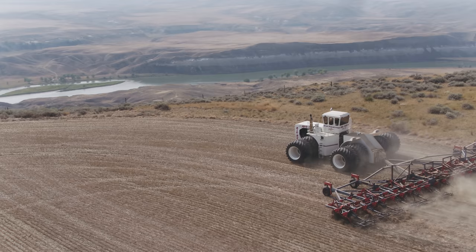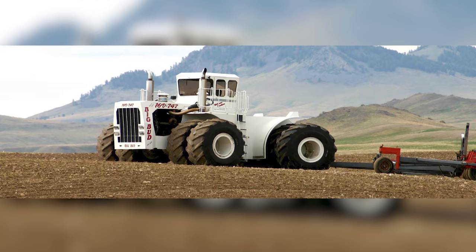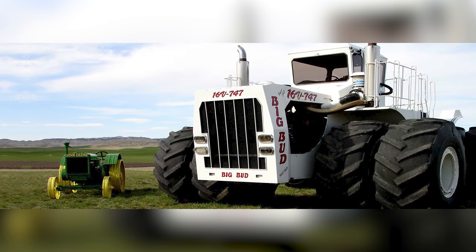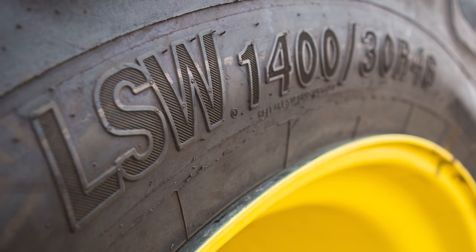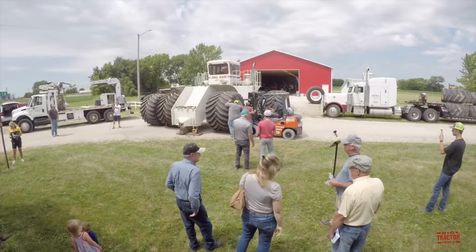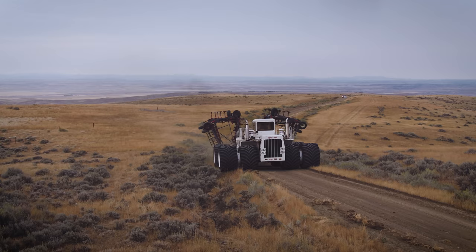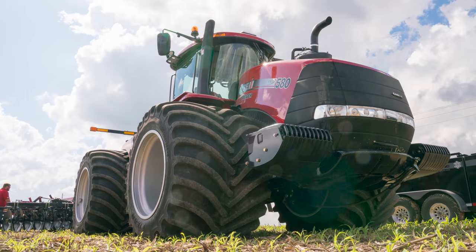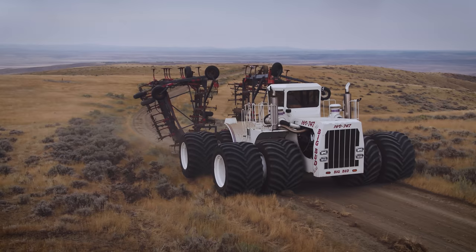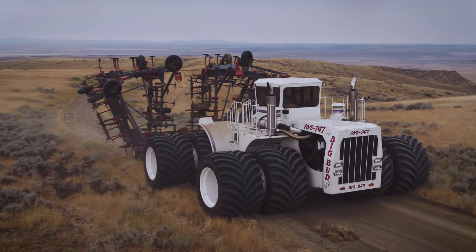Secondly, the tires on the tractor at that time were aging. These custom tires from the United Tire Company of Canada were in dire need of replacement, but with that company no longer in business, it wasn't feasible to replace the mighty 747's shoes. That was until the LSW 1400 Ag tire from Titan was released. The LSWs were at that time, and still are, the world's largest tires, and so they thought it would be fitting for the largest tractor to have the largest tire. With its low sidewall technology and its own record-breaking status as the world's largest agricultural use tire, the LSW 1400 was a perfect solution to bring the mighty 747 back to life.